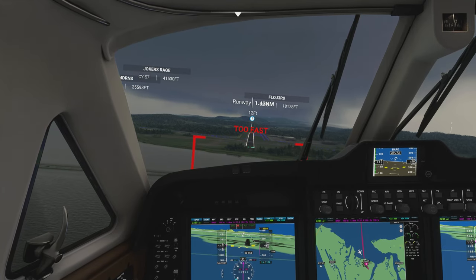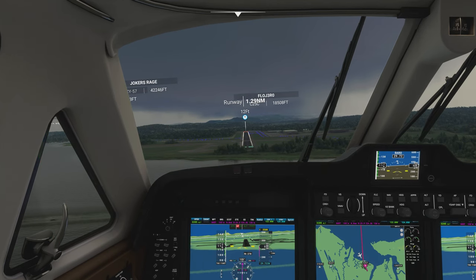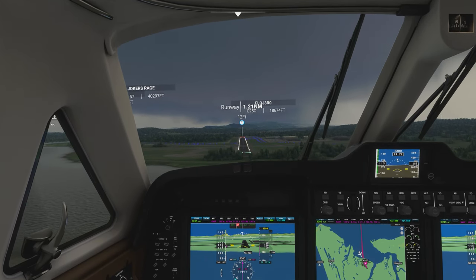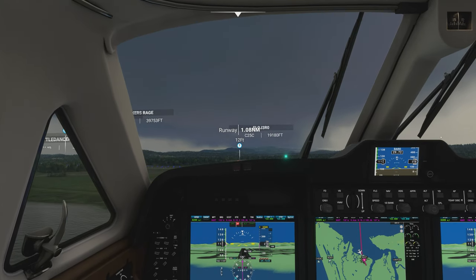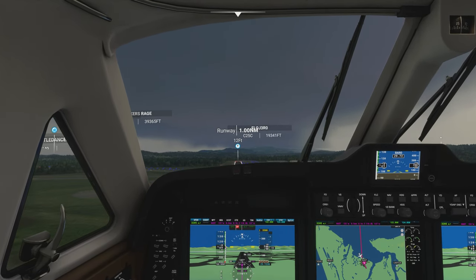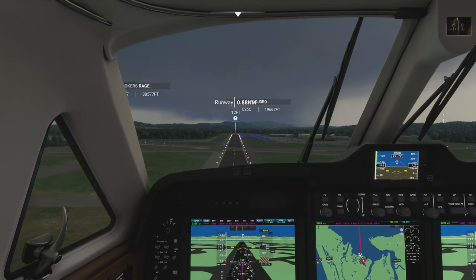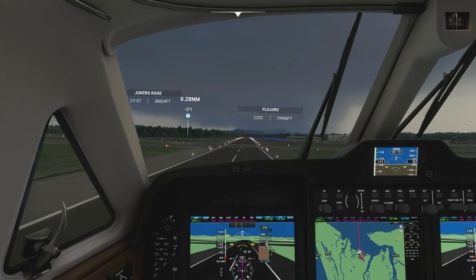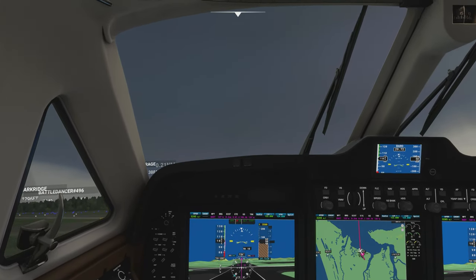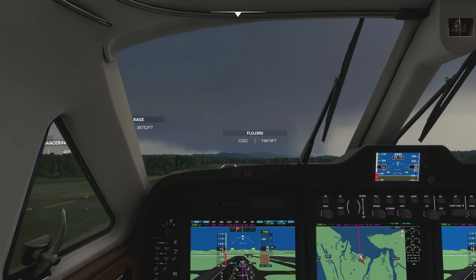Pull back on the throttle a bit more. Okay, I've got it all the way on idle now. I'm gonna pull up, give it a little puff, get us over these trees. Alright, get to the runway and flare up a bit. Woo. There we go. Don't want to gain altitude, just want to flare up.